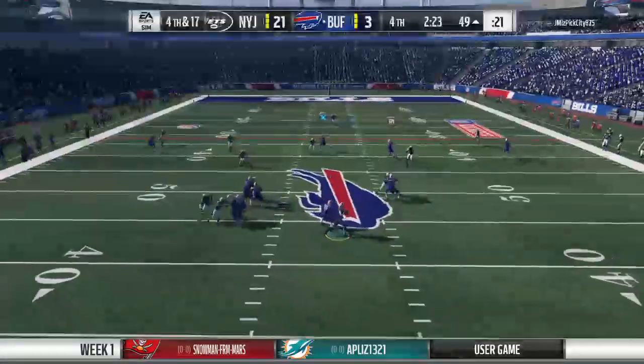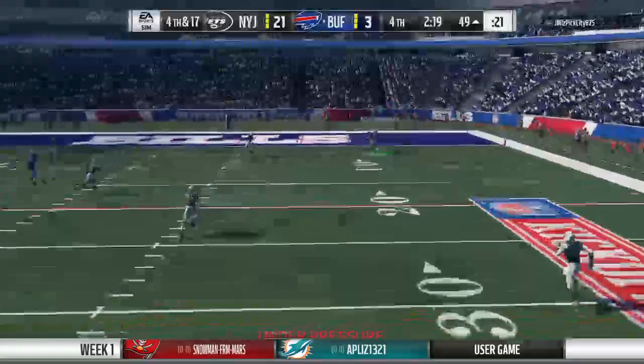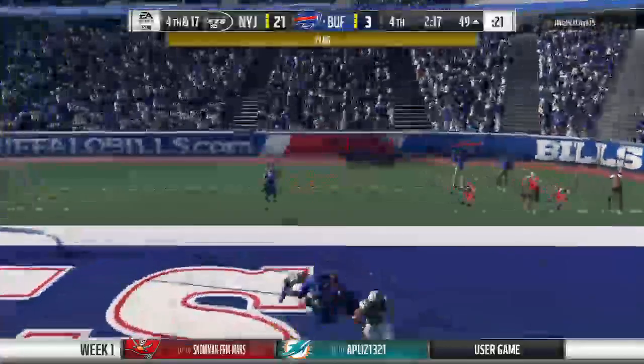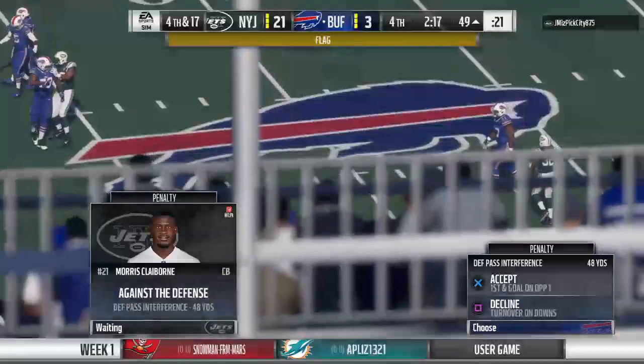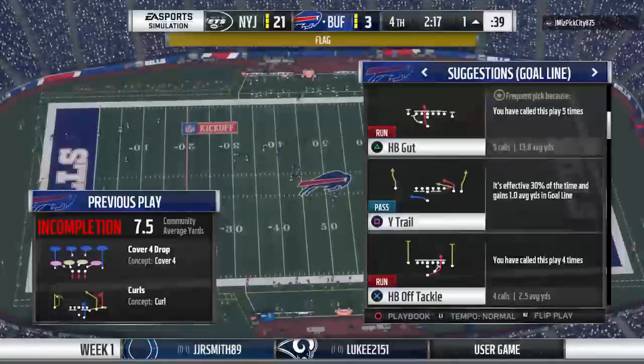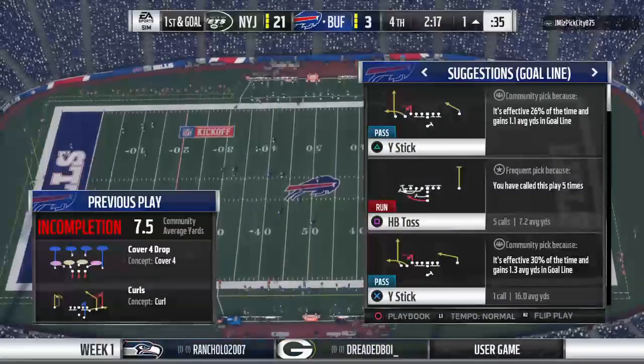Got to try it here. He's back to throw, trying to lay one up deep. And that's going to wind up incomplete. However, we do have a flag down. Let's check in with our referee.